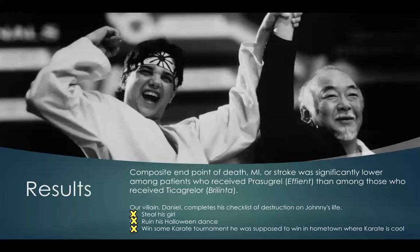So obviously as far as our overall results, the composite endpoint of death, MI, or stroke was significantly lower among patients who received Effient than among those who received Brilinta, or in other words, our villain Daniel completes his checklist of destruction on Johnny's life. He stole his girl, ruined his Halloween dance, and then won a tournament that our friend Johnny was supposed to win. And so obviously Effient was put into this trial to show that it was inferior, and that it shouldn't be used a whole lot, but it ended up coming out on top, and it showed that it was actually more efficacious and did not have an associated increased risk of bleeding despite that increased efficacy.